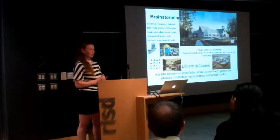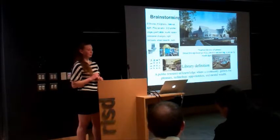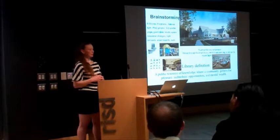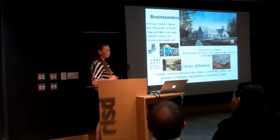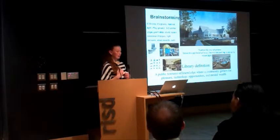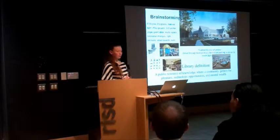So we had an architect who worked on the Tiverton Library come and visit us and tell us about their design process for building a new library. And one of the key elements was that they designed the library more like a bookstore, where you display the books instead of having large stacks, and you have more gathering centers for people to talk. So we decided we really wanted to go along that route. So we defined the library as a public place where people can gather to gain technology opportunities, knowledge, and social interactions.